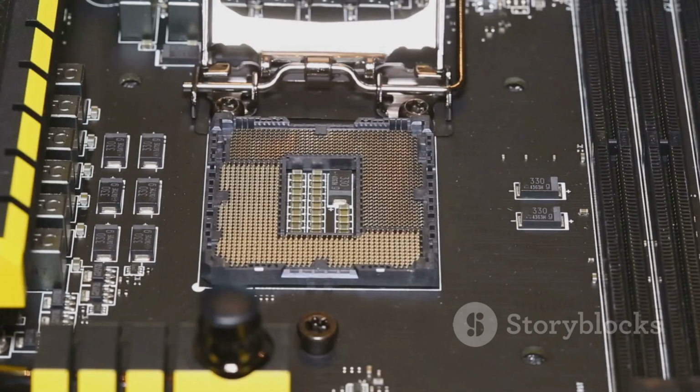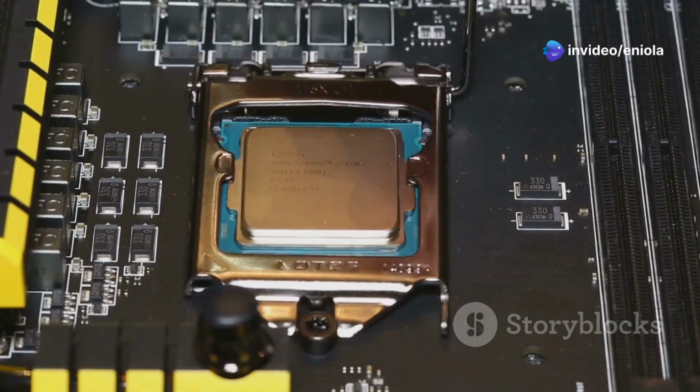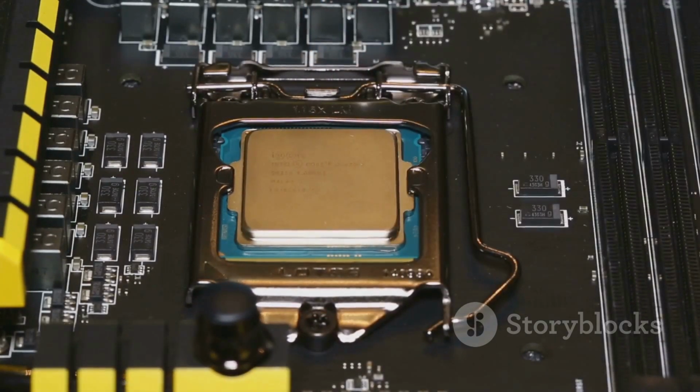Let's not forget about the motherboard. It's the backbone of your PC, connecting all your components and ensuring they work together seamlessly. For a budget build, you don't need anything too fancy. A reliable mid-range motherboard will do the trick, providing all the necessary features without unnecessary bells and whistles.